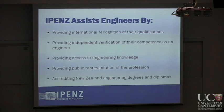Our main role of IPENZ is to assist engineers, and we do this in a variety of ways. We provide international recognition of your qualifications. We also independently verify your competence via IPENZ membership classes and the current competence registers. We provide engineers access to knowledge. We also represent the profession. Now, we do this in a variety of ways, via submissions to government, through media releases, and also through awards.